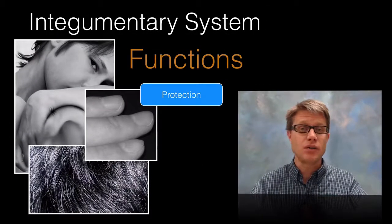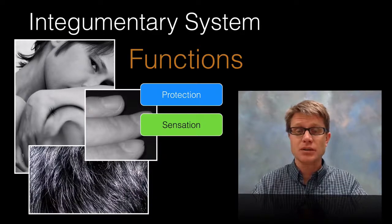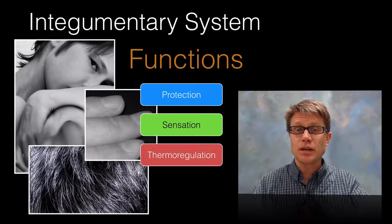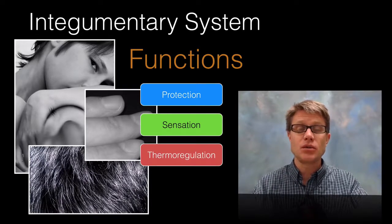It keeps bacteria out, foreign objects outside our body. It also allows us sensation, so we have tactile receptors deep in the skin that allow us to sense touch and pain. It also allows us to thermoregulate, and so not only goosebumps, but we can vasodilate, move blood near the surface, and that carries heat away. We could also have sweat glands that pump sweat out, and so that as it evaporates carries heat away.